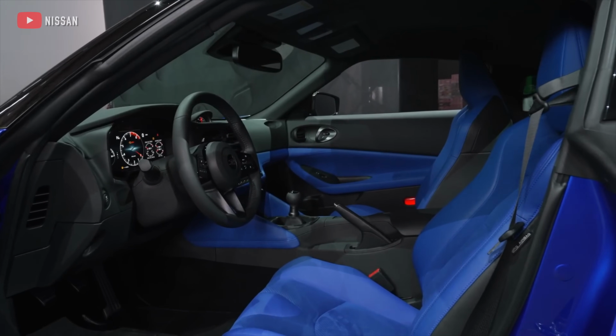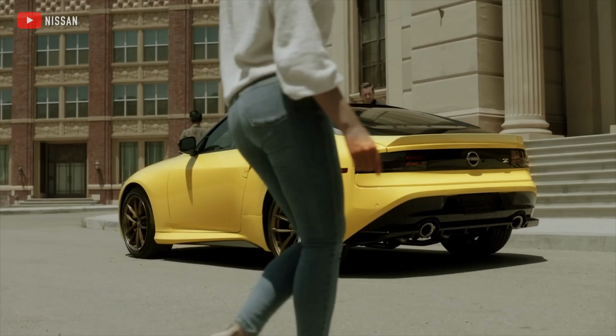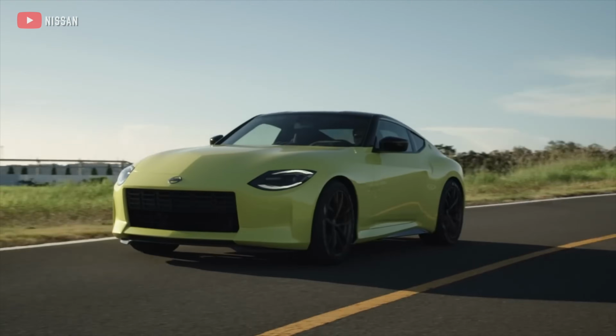And perhaps most important of all, the new Z is coming with an option of a 9-speed automatic transmission, or, joy of joys, a 6-speed manual gearbox. Eat your heart out, Toyota Supra. Nissan was setting up the Z to be not only fully Japanese, but to be a real driver's car. But it's not all so rosy though.